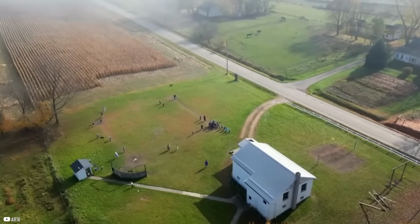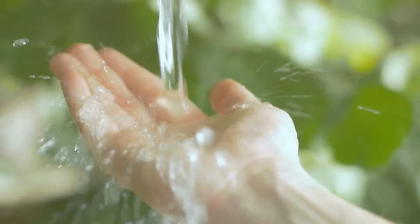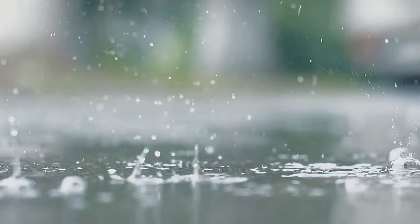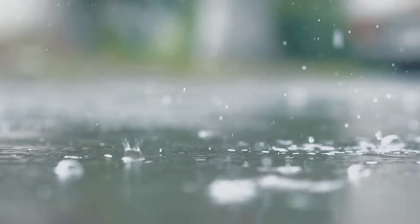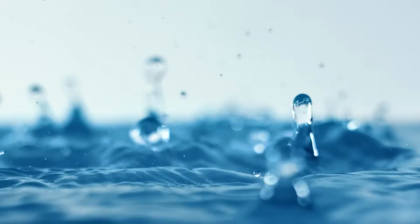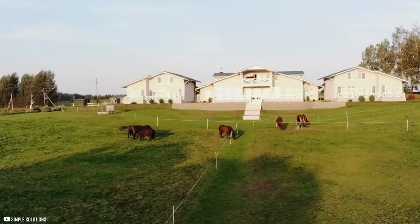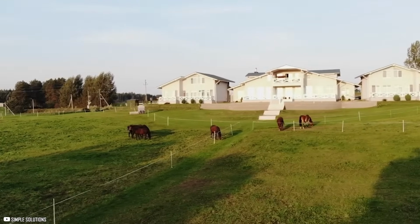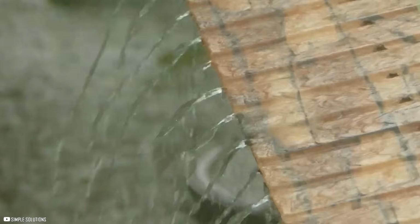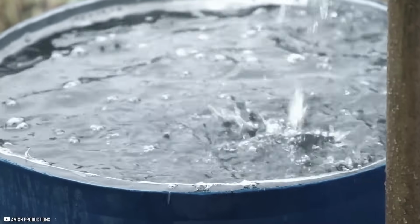The Amish don't see rainwater as something to waste. They have a deep respect for the earth, and to them, every drop is precious. They understand the water is cyclical. It falls from the sky, filters into the ground, and replenishes the ecosystem. In this way, they've mastered the art of living in harmony with nature by catching the rain before it slips away and storing it to ensure their survival through dry spells.